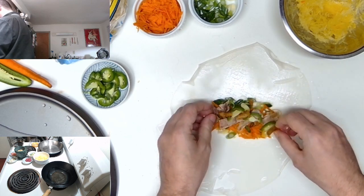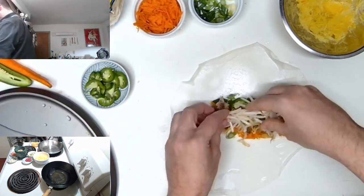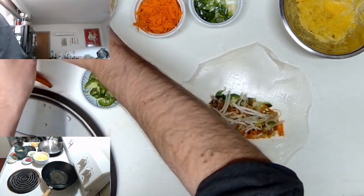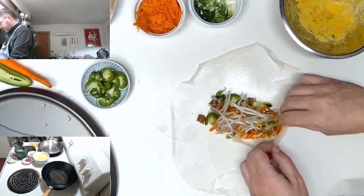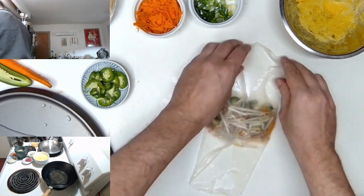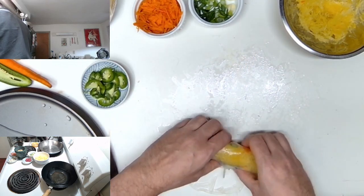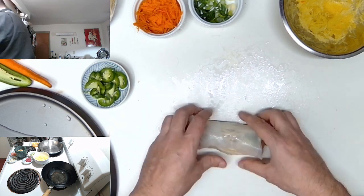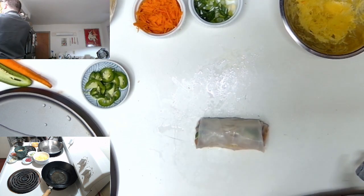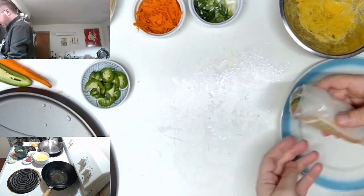Our crispy turkey skin from the very beginning, and some bean sprout. I think I over-soaked this one, so we'll find out in a sec if this even holds together. It might explode. The bean sprout punctured the side. Okay. We over-soaked that wrapper for sure. It still kind of holds. The next one's going to be better.